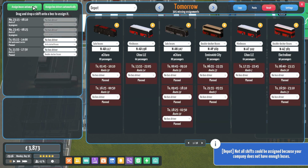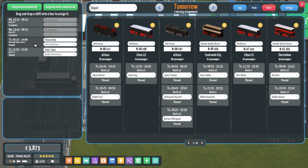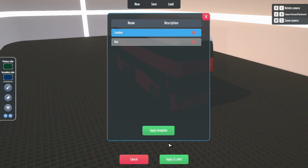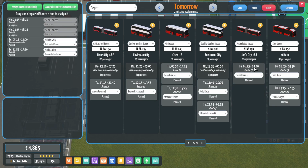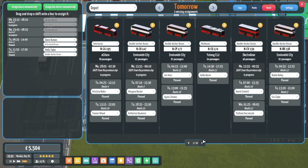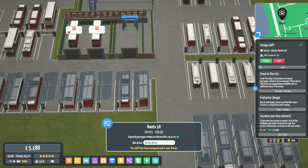Reset. There we go, I know that's tomorrow. Those are in progress, which is fine. Yeah, it's the rail replacement, still not got a bus to do it. Pause. Tomorrow. Let's just switch that out. So we do have a missing shift on Route 17. But still only 2 missing assignments. Actually, we can switch that out, then we have longer to figure out what we're doing and get new buses and whatever. Surely there's a bus that can run this one.